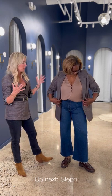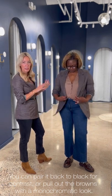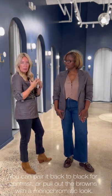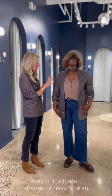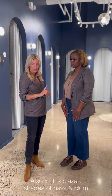Who should come up next? It's me. It's Steph. It's so Steph. Fun. Okay, so we talked about the fact that this blazer is amazing because of all the crazy stretch in it, which makes it so comfy. Let's talk a little bit about color. So I'm wearing it with black, even though technically this blazer has no black in it. Steph, we went a little bit more monochromatic to pull out all the color in the blazer. So great shades of brown, plum, and navy. So here's why I love it paired this way for Steph.